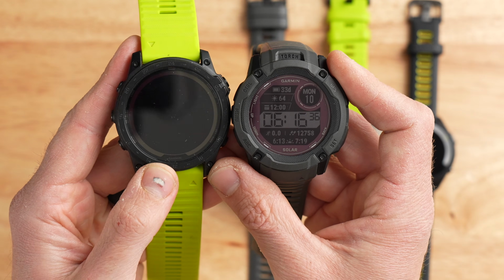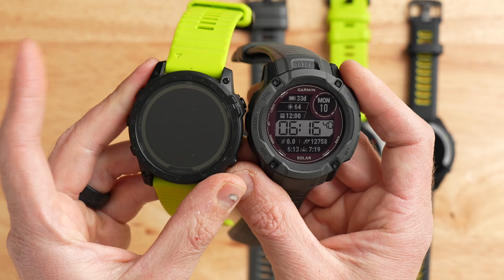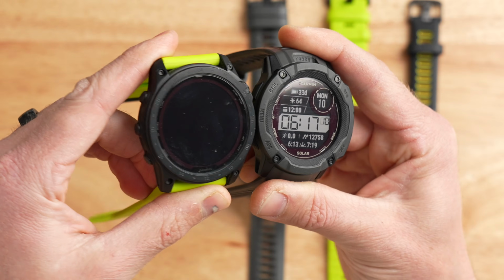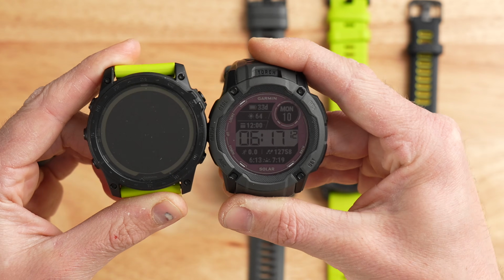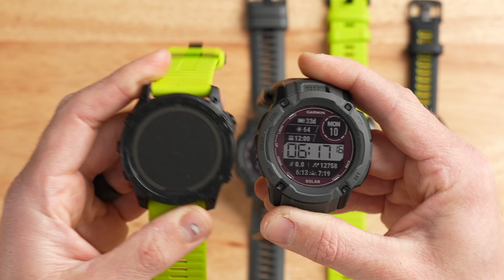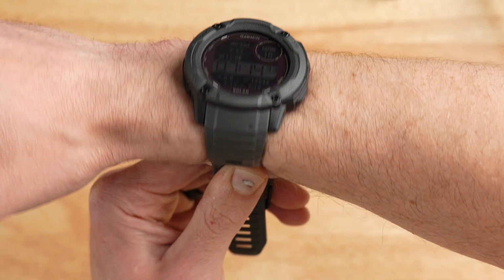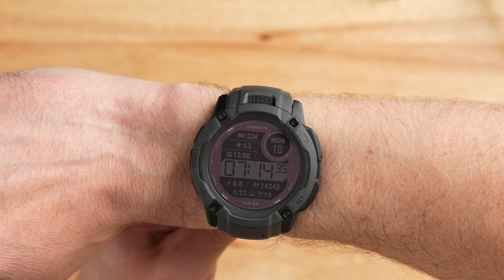The Garmin Tactix 7 is the same size as the Garmin Fenix 7X. This watch comes in at 51mm in diameter, and as you can see here, the Instinct 2X and Fenix 7X or Tactix 7 are pretty similar in size, but the Tactix 7 is a bit heavier. And for reference, my wrists are 165mm in circumference, and this is what the watch looks like.